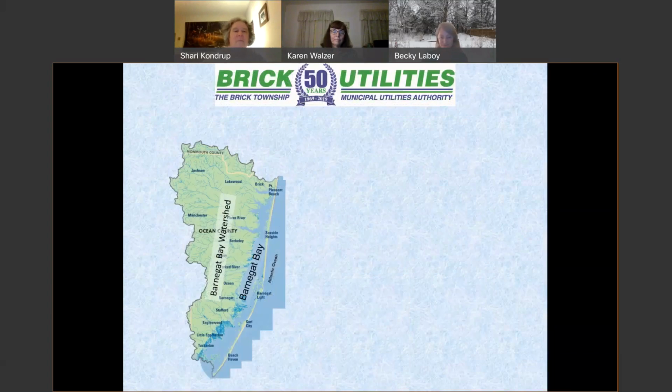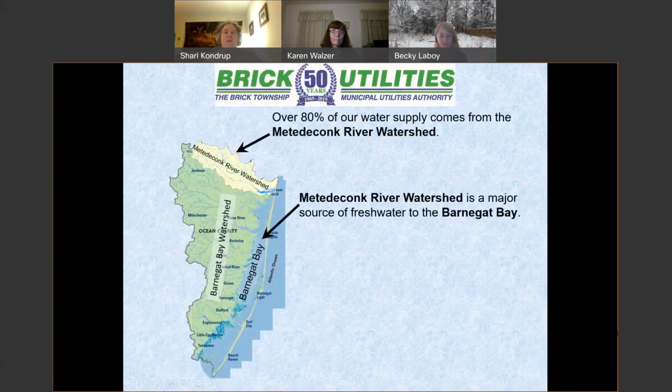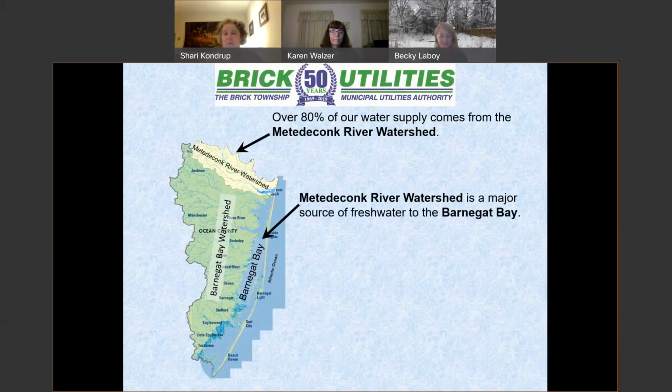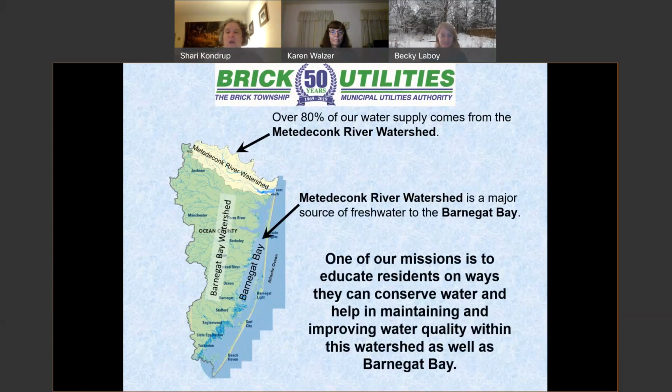Now, this is the Barnegat Bay watershed, and here's the Barnegat Bay estuary. And this is the location of the Metedeconk River watershed, which is the northernmost sub-watershed of the Barnegat Bay watershed. We get over 80% of our water supply from it. It also provides a significant amount of fresh water to the Barnegat Bay. One of our missions is to educate residents on ways they can conserve water and help in maintaining and improving water quality within this watershed as well as Barnegat Bay.